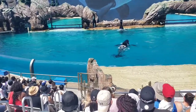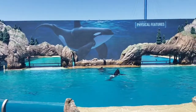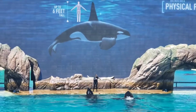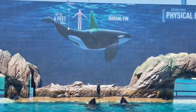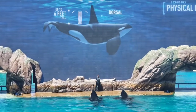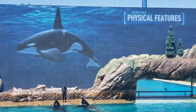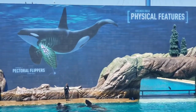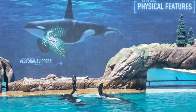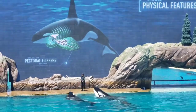Visual distraction. Their eyes are actually located in the black area in front of the white patch, camouflaged from crashing prey. The fin on the top of the whale's back is called a dorsal fin. The dorsal fin is used to stabilize the orca as they swim, and is used to regulate their body temperature. The flippers on either side of the killer whale's body are called pectoral flippers, which are used for steering and stopping. Pectoral flippers have 5 bony digits inside of them, just like the human hand.